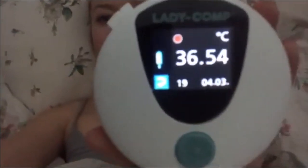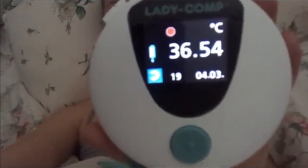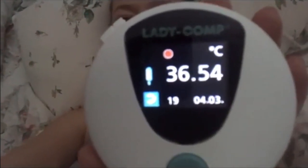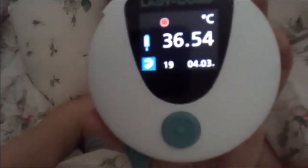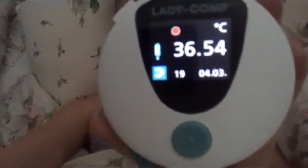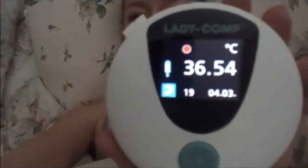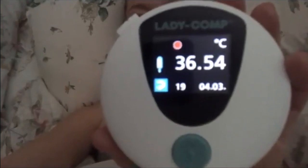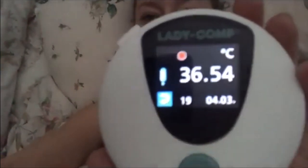So I'm on day 19, my temperature is 36.54, and I've still got a red light, so it's saying that I'm still ovulating. Well, I think I'm coming to the end of it now, and I think I'm going into pre-menstrual, just because of some of the symptoms I'm getting, like stomach ache, moodiness, things like that. So yeah, day 19.